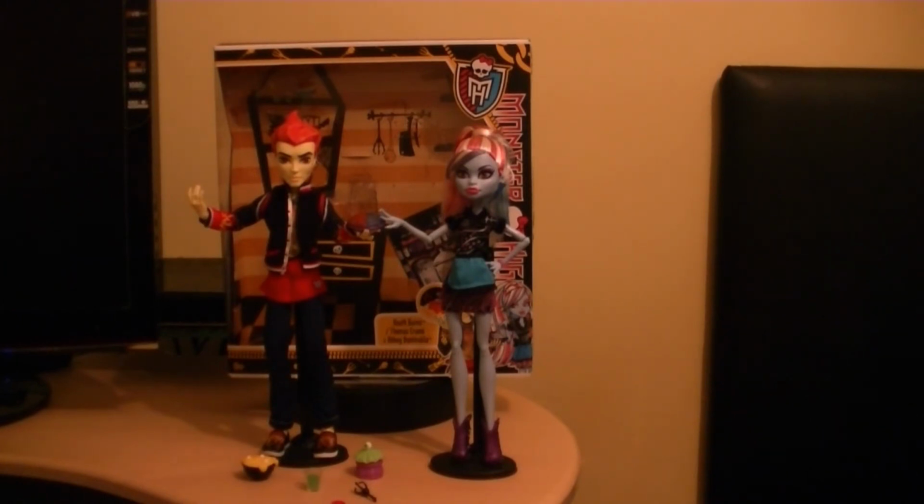So other than that, definitely recommend them to you guys. So yeah, that's just about it. Let's actually go to our display. Let's do a display video for these two and showcase these on display, just like I do with the others. So definitely would recommend picking the set up, not just for Abbey but also for Heath as well. And yeah, just definitely a really good set.